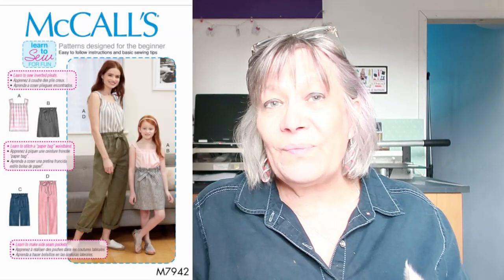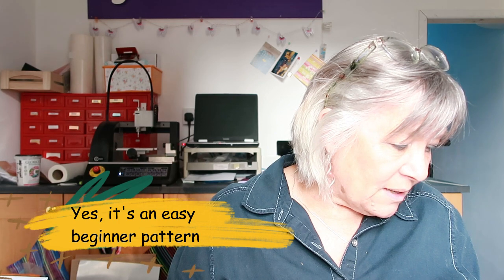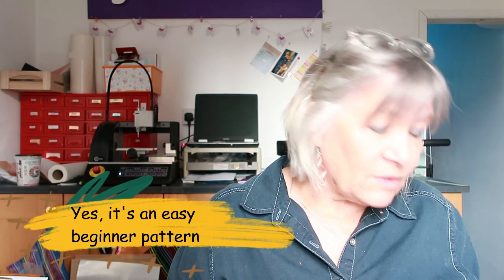It's hard work. The pattern I got for her was M7942, and it's a skirt and a top. Looks pretty easy enough for her to do. I'm not sure if it's an easy pattern, but I just figured she might enjoy doing that one.